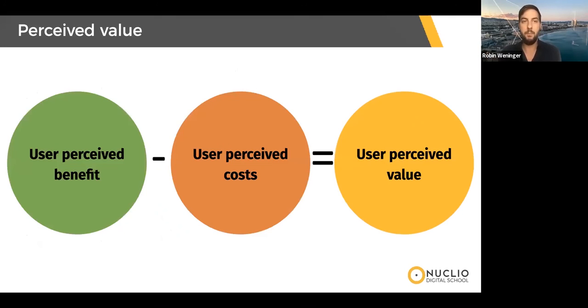And value is basically this: a user has some benefit of a product. This is the green bubble here. So it basically says, hey, this is the value that I'm offering for the product. That's what I like. And when I want to have this, there are some costs involved. And when we're talking about perceived costs, we're not just necessarily talking about euros or dollars or monetary costs, but there's also costs like time that you need to spend, or effort that you need to put in to get the value out of that, right?